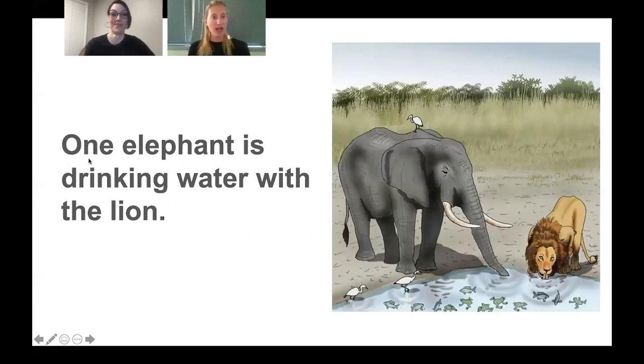Oh, well, one elephant is drinking water with the lion. Okay, so the elephant is not afraid of the lion. Nope. And who else is in that picture? It looks like the birds are not afraid of the lion either. Well, how many birds do you see? Let's count them. One, two, three birds. Oh, didn't we have four birds earlier? We did, so one bird flew away, but the other three are not afraid of the lion. And I also see some fish and frogs that are not afraid of the lion. I see the same thing.